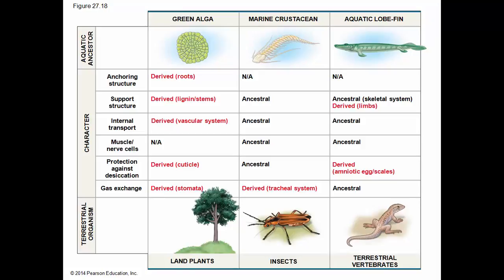In contrast, the two clades of terrestrial animals, the insects and the vertebrates, display many of the ancestral characters that facilitated their transition to life on land. Okay, so plants had to do a lot of evolving different traits in order to obtain dominance on land. Insects, all they basically had to do is develop the ability to breathe air.